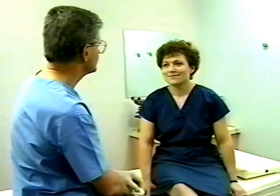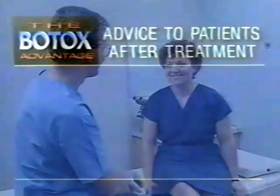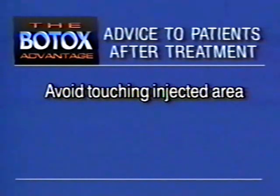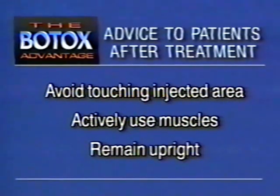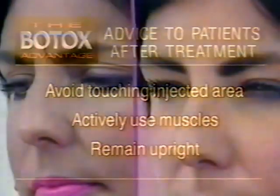There you are. However, in the hours following the procedure, a few simple rules must be observed. First, it's important not to touch or massage the injected area. However, it's equally important to actively use the muscles of your face, just as you would normally. It's also advisable to remain upright during this period. These rules only apply for the first 2 or 3 hours after treatment. Then, it's just a matter of waiting. Within 24 to 48 hours, you'll begin to see the difference Botox can make. And over the following few weeks, the effects will steadily increase to their full extent.